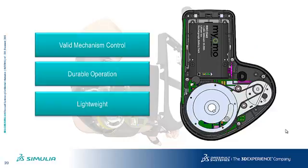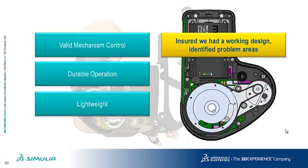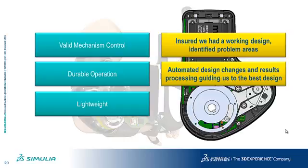Now, if we remember what our goals were when we started, we wanted to start with valid mechanism control. And using Abaqus, we not only ensured we had a working design and were able to size the motor, but we identified problem areas within the strain in the belt of the design. From there, we wanted to ensure that there was durable operation of the design. iSight and the power of the portfolio allowed us to automate design changes and automate the results processing in order to guide us to the best design, so that when we went to a design review, we would be able to justify all of our decisions and have the data to back it up.